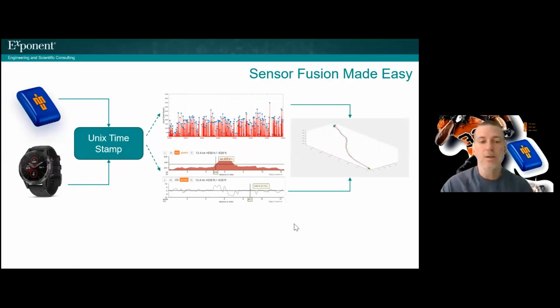And we do that now. We take, for example, the Unix timestamp from different technologies, we can sync them up based on that Unix time, and it allows us to look at these different data across different technologies at the same point in time. So here's an example where we've used GPS data and the iMeasureU data. We've synced the data across based on the Unix timestamp, and it allows us to get a whole new range of data and insights out of performance that we weren't able to get before.